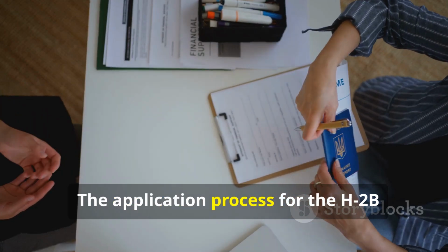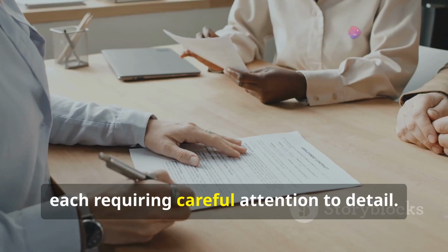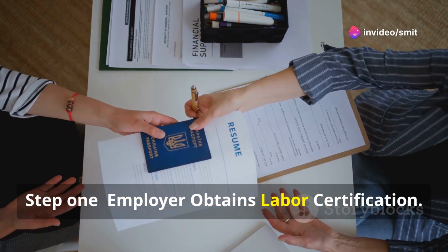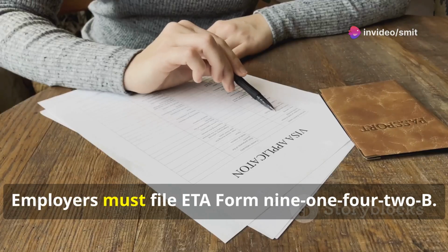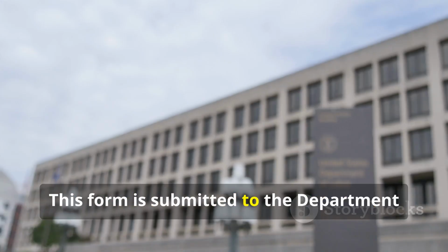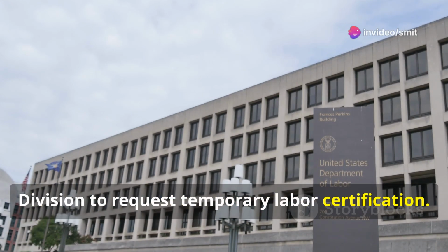The application process for the H-2B visa involves several critical steps, each requiring careful attention to detail. Step 1. Employer obtains labor certification. Employers must file ETA Form 9142B. This form is submitted to the Department of Labor's Employment Certification Division to request temporary labor certification.